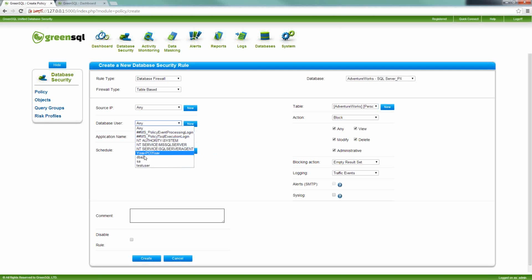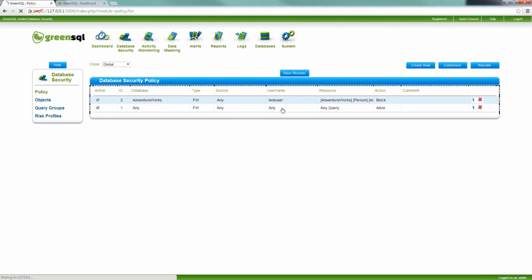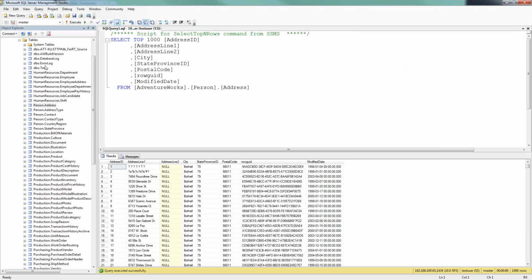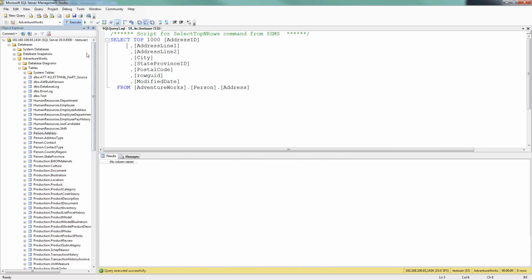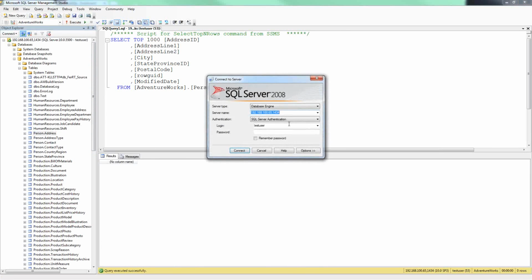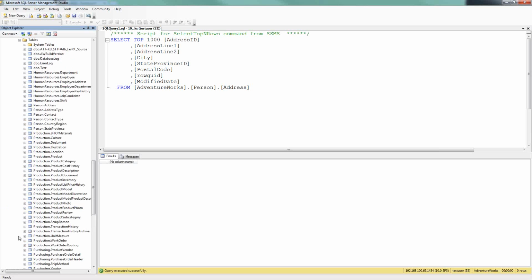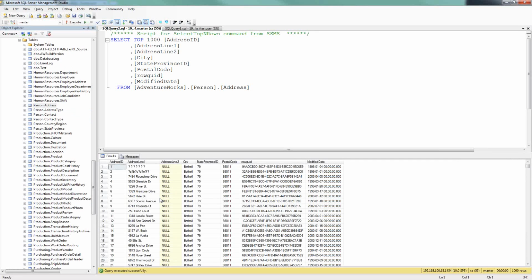So let's say that I want to make sure that the test user won't be able to access this table. So I will create this rule. I will just have to make sure that I'm changing the order of the rules. And right now my policy says that the test user can't access the AdventureWorks person address table. All other users can do everything they want. So right now I'm connected using the test user. If I run this query, I will get an empty result set. But if I create a new connection, this time using the SA, and I try to run the same exact query, person address, select top 1000, now I can see all the results.